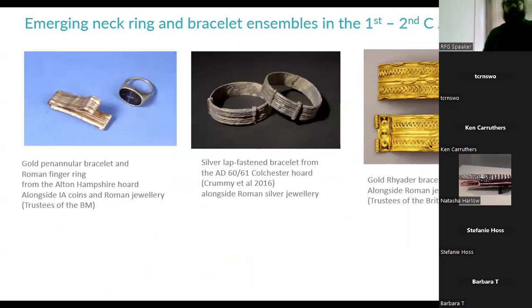Things are a bit more complicated in that I'm going to acknowledge that you don't really get precious metal torcs during this period, or not many of them. There is this subset of gold and silver bracelets, though, which I think are important. I think Nina Crummy would certainly argue that at least some of these are like those torcs that we saw hanging earlier, military awards.